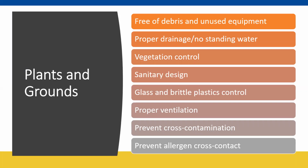Another issue is glass and brittle plastics control. Depending on what you're producing in that facility, glass could be of great concern, as can brittle plastics. Many facilities that have, let's say, lights above, which most do, have the appropriate coverings on their lighting. If they have anything made of plastic, they might have that on a checklist to inspect periodically to make sure that it's intact and sound, because if it is broken, where did that broken piece go?